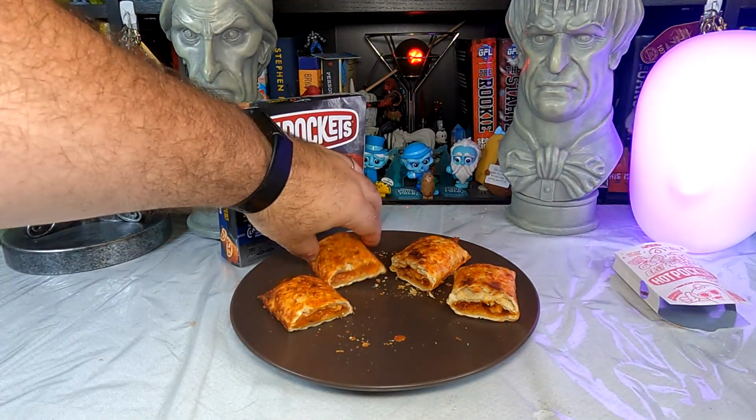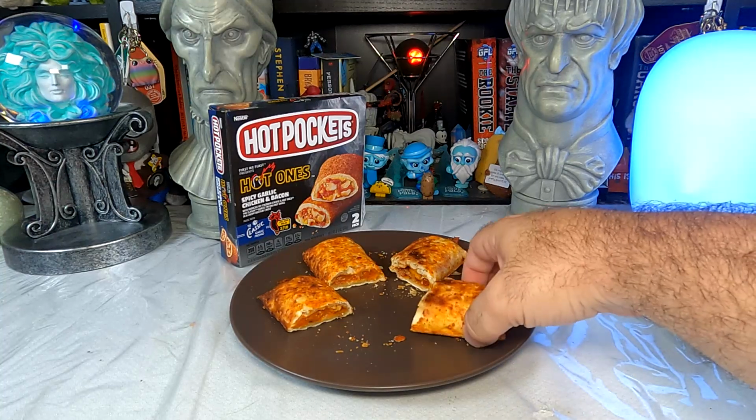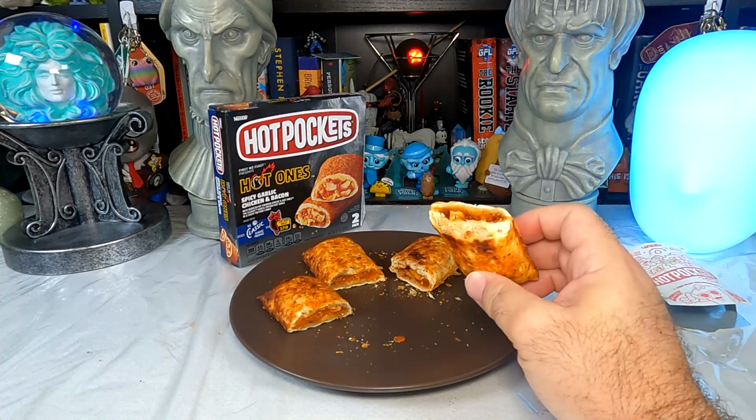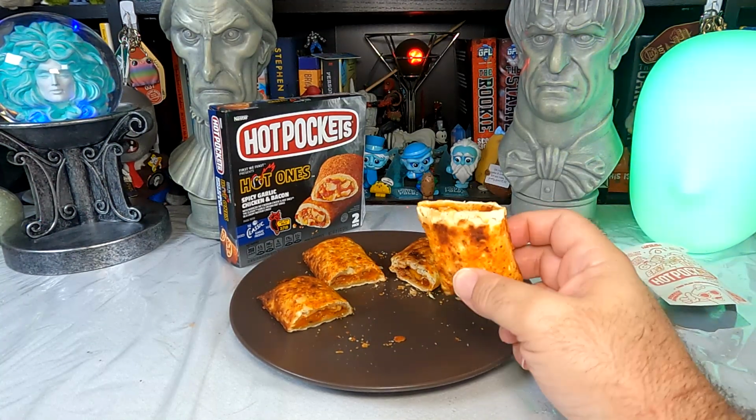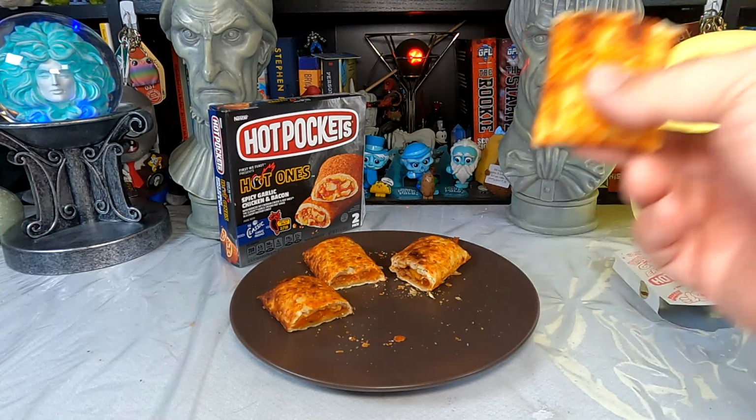These just kind of smell savory. The air fried version just kind of smells savory. It doesn't really smell specifically of anything. But yeah, I'm not really getting a garlic smell, I'm not really getting a bacon smell, which is kind of weird because those are both fairly aromatic things. Let's see how they taste.